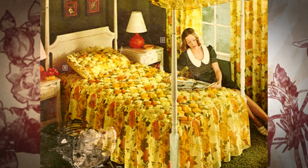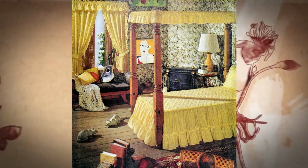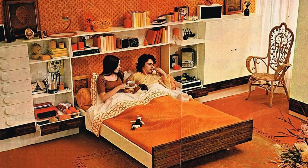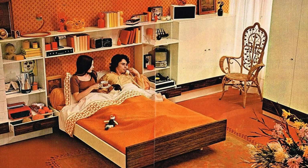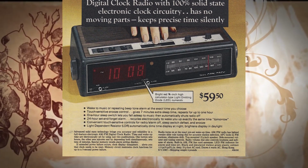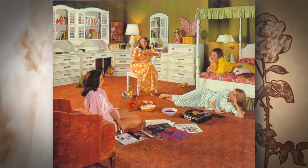Quilted bedspreads and an abundance of throw pillows added layers of comfort to the bed. Patterns ranged from florals to geometric designs, reflecting the bold aesthetic of the decade. Fluffing pillows and adjusting blankets was part of the nightly ritual, ensuring the bed was cozy and inviting. Setting the clock radio for the next morning was a nightly ritual. The soothing sounds of soft rock or easy listening stations often helped to lull people to sleep.